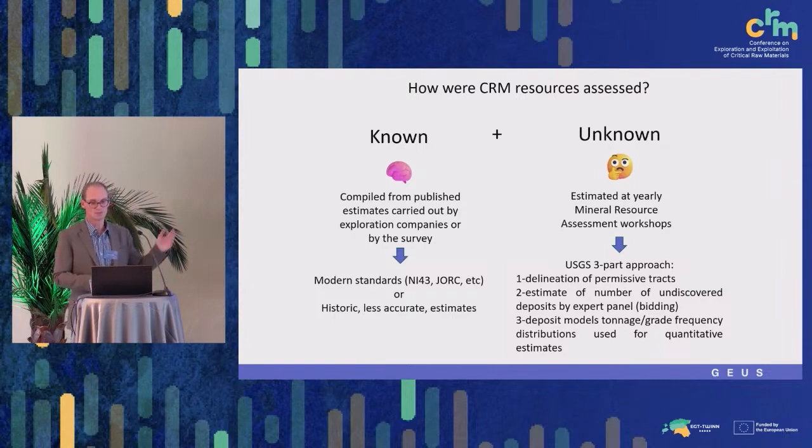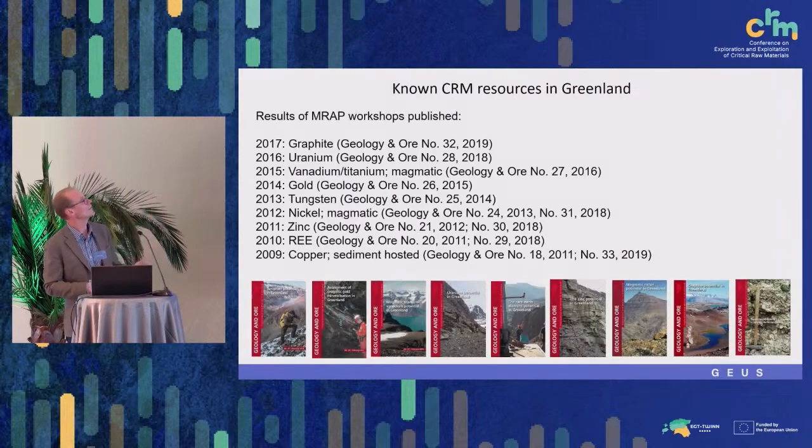Then we also have been looking at the unknowns, estimated yearly in mineral resource assessment workshops, where we have applied a USGS approach, delineating areas and then having bidding rounds, first individually and then as consensus. And these are published over the years here, so you can see many of these are critical raw materials, but some of them, for instance, gold, are not. And there are also, of course, some where we haven't done these kind of assessments.